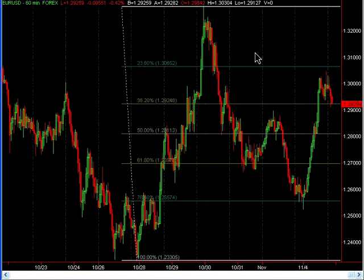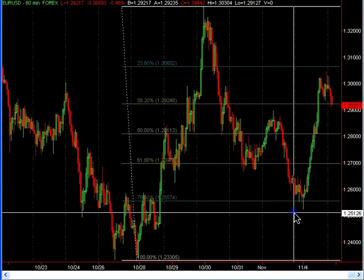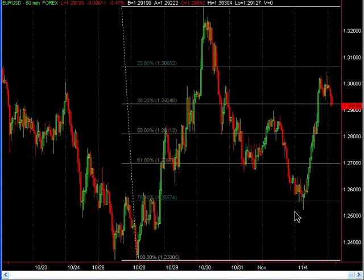Now, in what Jamie's calling for now, if this is a three-wave correction, which bottomed here at about 125.25, and we could see clear three waves down, A, B, C, this could be the start of the third wave here, of what might prove to be just an A wave. So that's something to keep an eye on here.